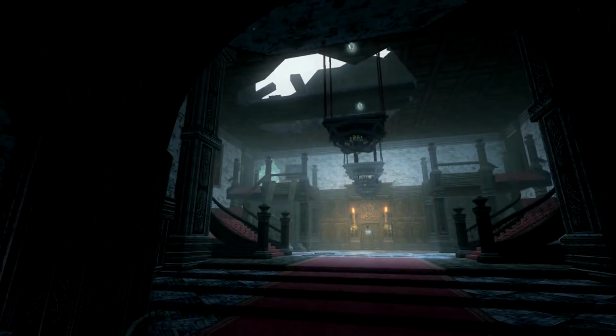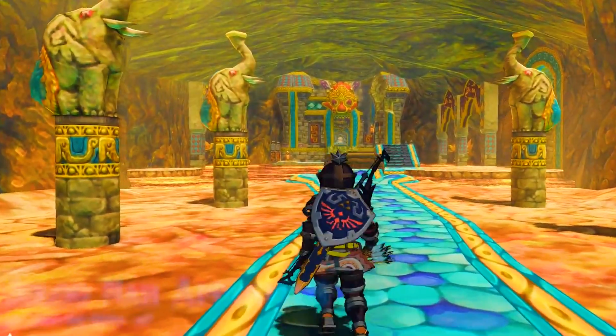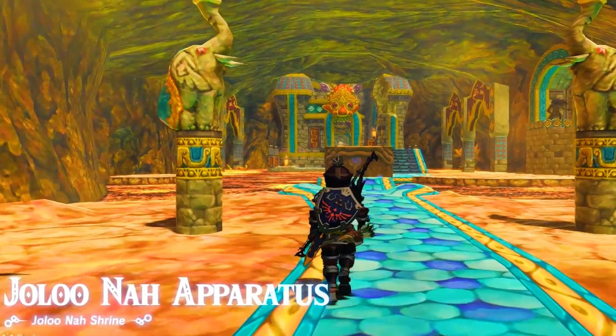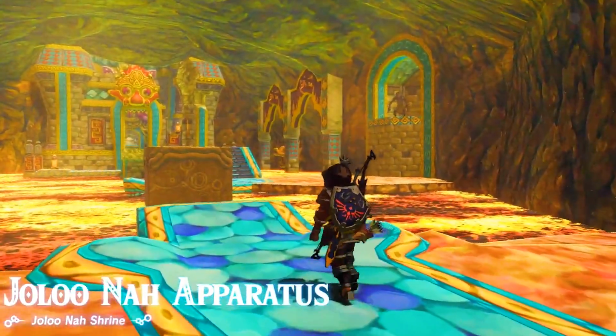Translating that into Breath of the Wild 2 is obviously easier said than done. But if we can get mods like this Earth Temple mod shown here, then I have faith we'll be seeing some rather interesting dungeon design this time around.